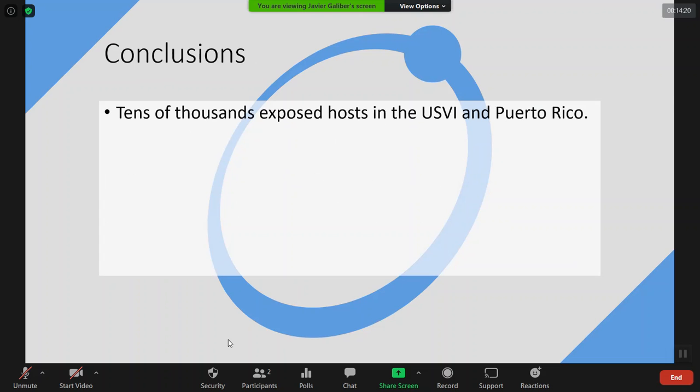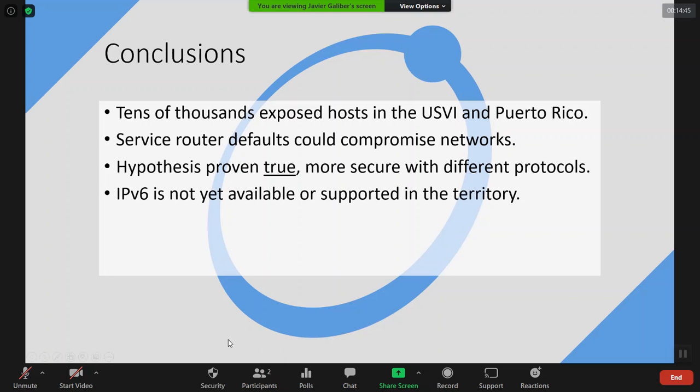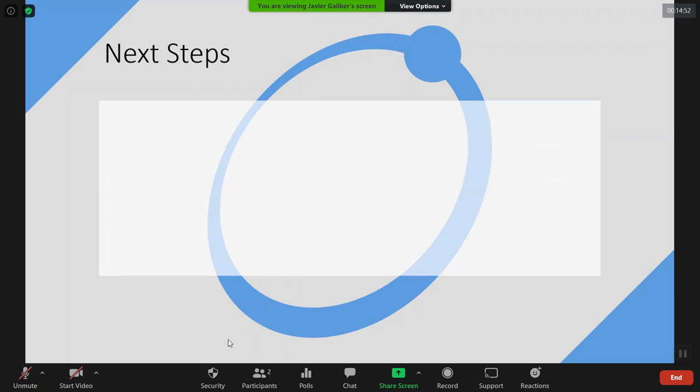there are tens of thousands of exposed hosts here in the Virgin Islands and in Puerto Rico, which is significant. Service router defaults could compromise those networks, and that our hypothesis has proven true with the different protocol method. And we also found that IPv6 is no longer supported here in the territory.